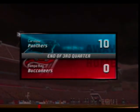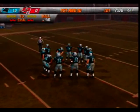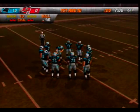So we've reached the end of the third quarter with the Panthers ahead of the Buccaneers 10-0. The Panthers have the ball and a two-score advantage as we get set for the final quarter.